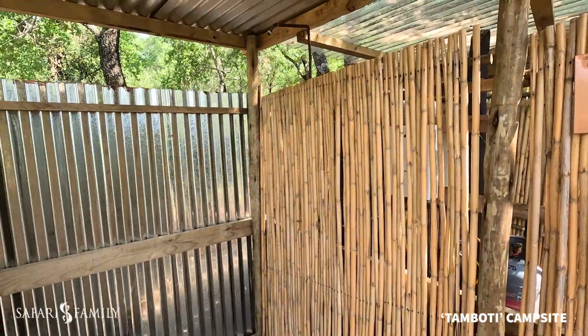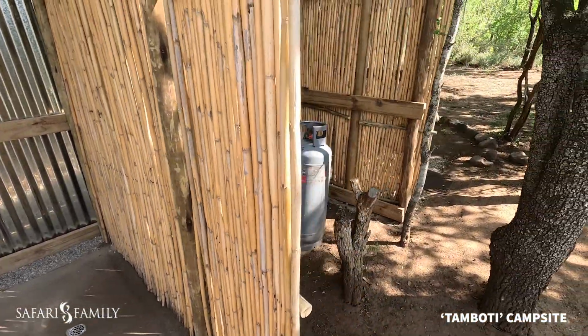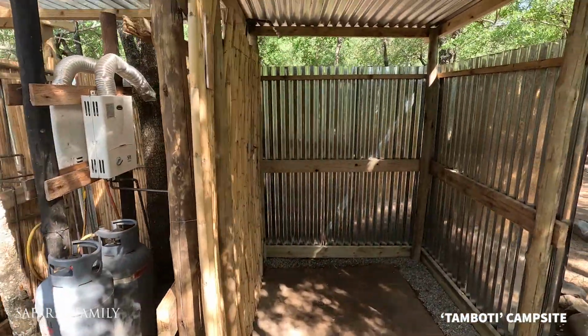A lot of bird life in here. There's rhino tracks coming past. Obviously you'll hear leopard down here in the evening, remembering that these campsites are unfenced campsites, so you could have lion, you could have elephant, rhino, buffalo, hyena, all of the above coming through here.